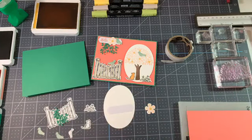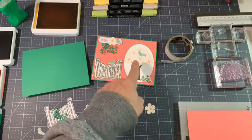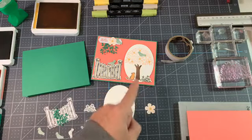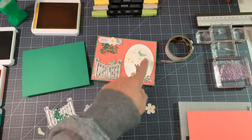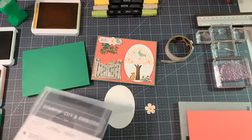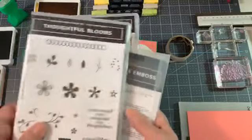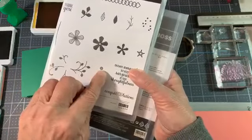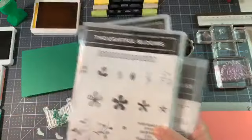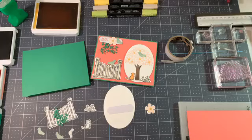Grace's Garden is one of my favorite sets. It's a builder set where you build a scene. So I wanted to use my little pretty tree here and kind of thinking of my apple tree in the backyard or the cherry blossoms in Washington, D.C. I used Petal Pink there. So today we're going to pair this with Grace's Garden, and I use the dies also. And just this little flower right here from Thoughtful Blooms. I found that went inside of these flowers quite well. So I really like that.